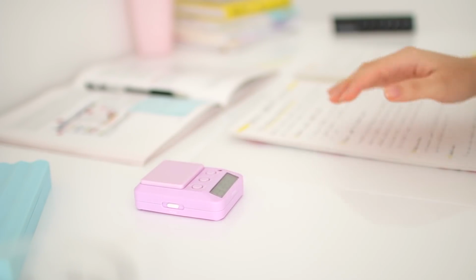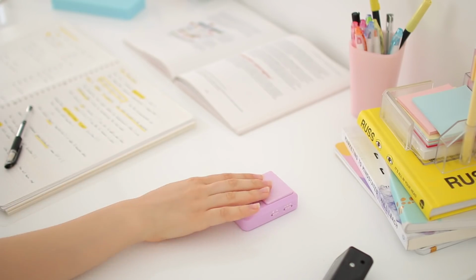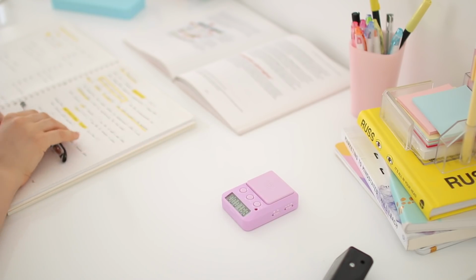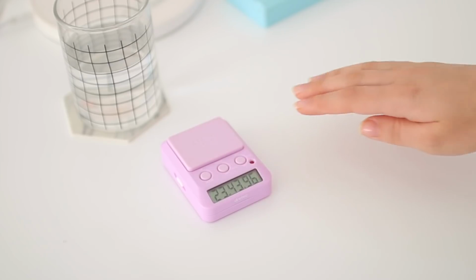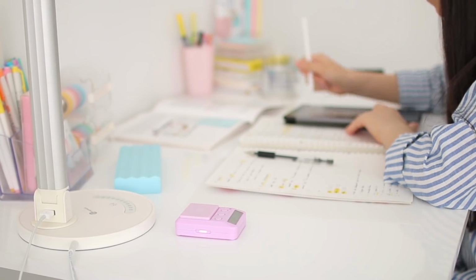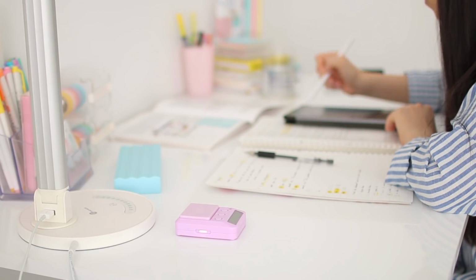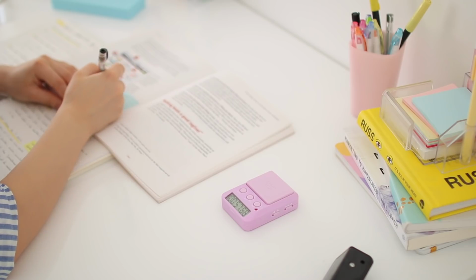And the second function that it has, which is my personal favorite, is when the timer counts up. Basically, when you start studying, you turn on the timer, and then when you take a break, you pause it, and then when you come back from your break and start studying again, you'll just resume the timer. And this means at any point during the day, you can see exactly how much time you spend studying, working, or being productive, depending on what you decided to track that day.